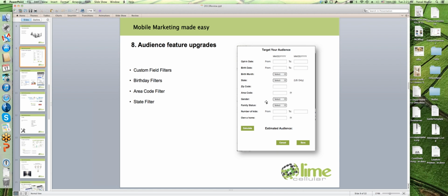So if you own a home, for example. And that's very powerful, especially on larger lists. But if you have a Mother's Day gift or Mother's Day coupon, you want to send it to all the moms. You're probably going to choose female, or female from a certain age, maybe above 18 or something like that. So you'd be a little more targeted and relevant to the message you're sending. So audience is very powerful.